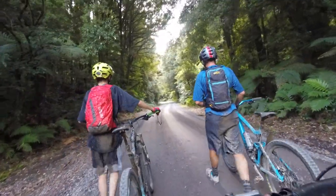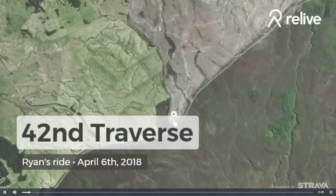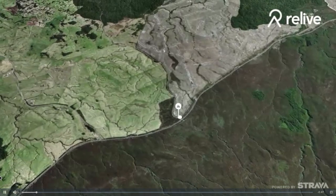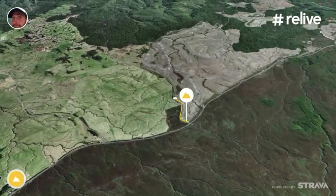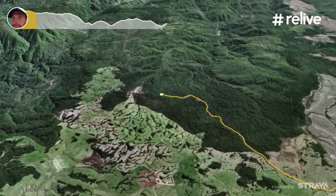Great for intermediate riders and above, this epic mountain bike trail is a mix of grades 2 through 4, but mostly grade 3. The 42nd traverse has some stream crossings and steeper sections that classify as grade 4. Best to ride it from the south end at the junction of Kapoor's Road and State Highway 47, 18 k's from National Park Village towards Turangi. Owhango has a lower elevation, so making that your endpoint makes for a ride with more downhill overall.